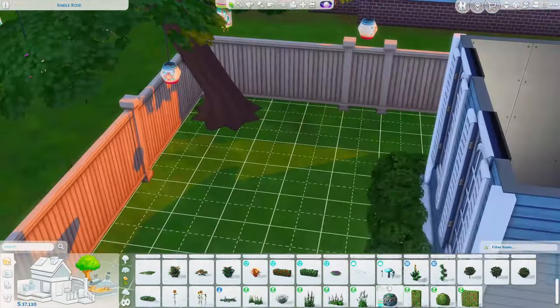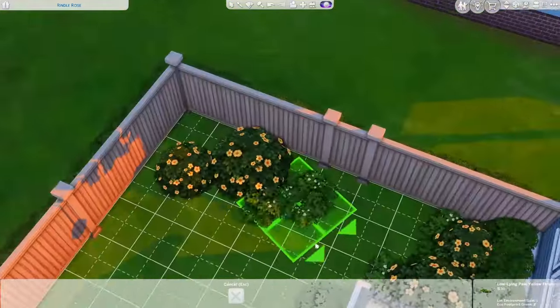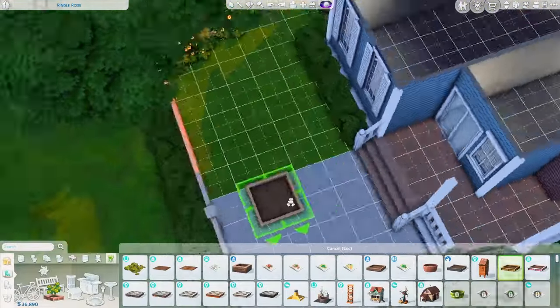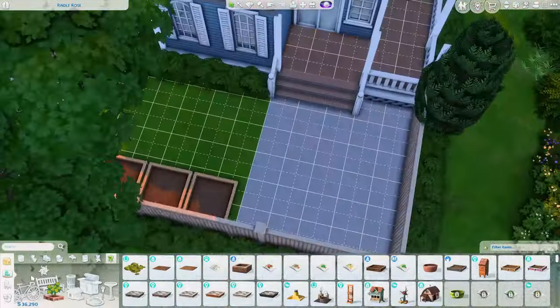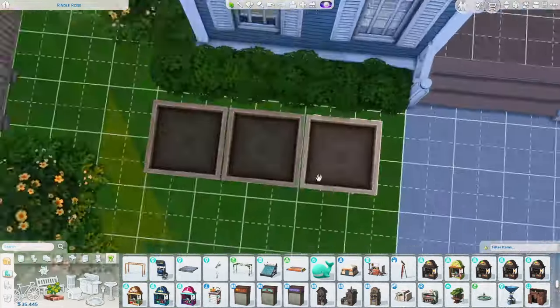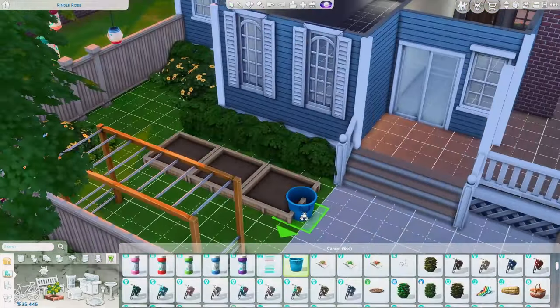Here in the backyard, I also pulled out the garden path stones, and I'm really happy with the way that the back turned out. It's really pretty, guys. I can't wait for you guys to see it. Here I am just placing these planter boxes. They actually end up on the other side because I also want to put this monkey bar out for the child that lives at this house.